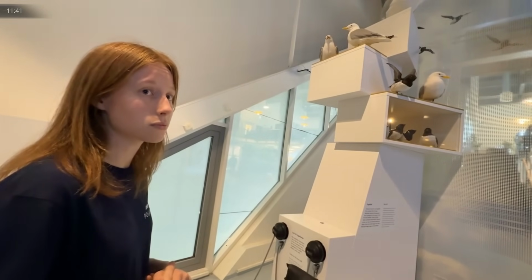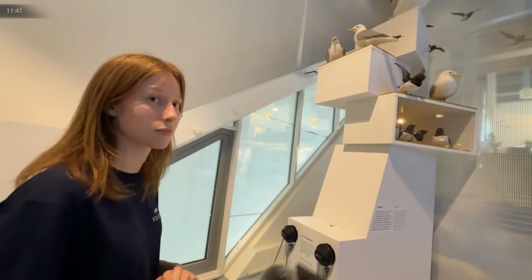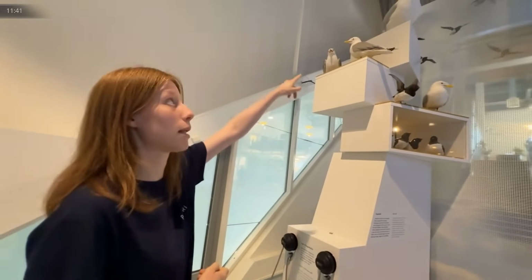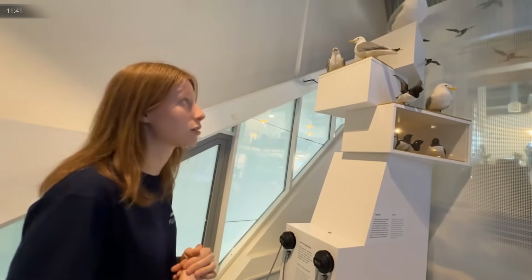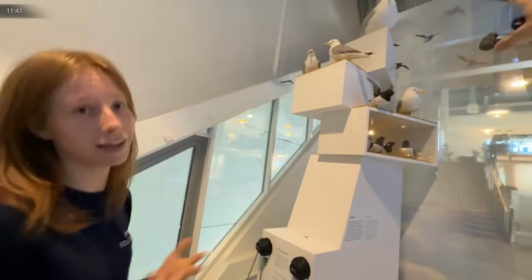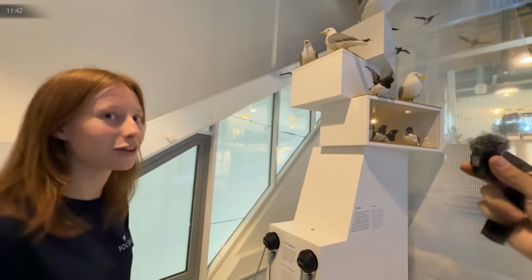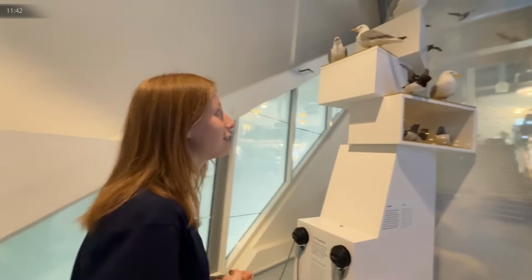Because I always just assumed seagulls came to eat human food and stuff like that. But they're actually not, for the black-legged. Oh, not for the black-legged. No, but you can find the other ones. They can eat human food. Those are the ones when you're having ice cream and you need to be careful, because they're going to take it.